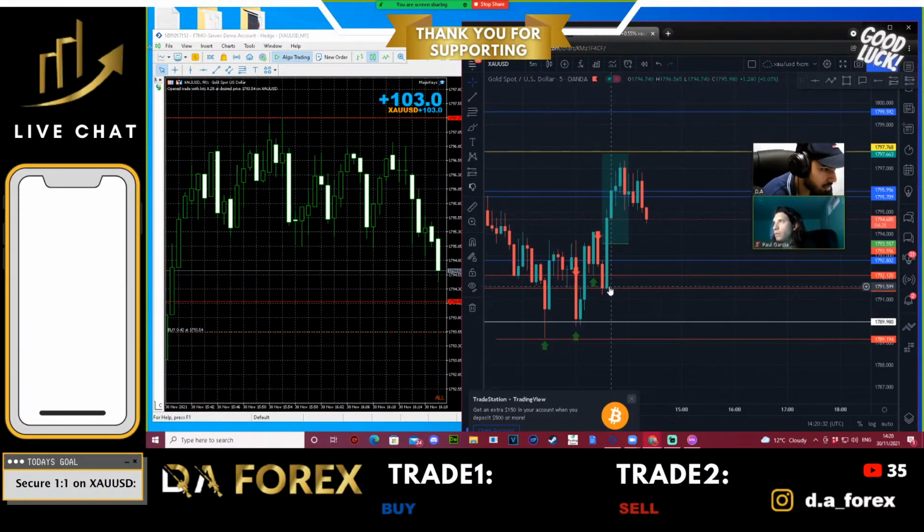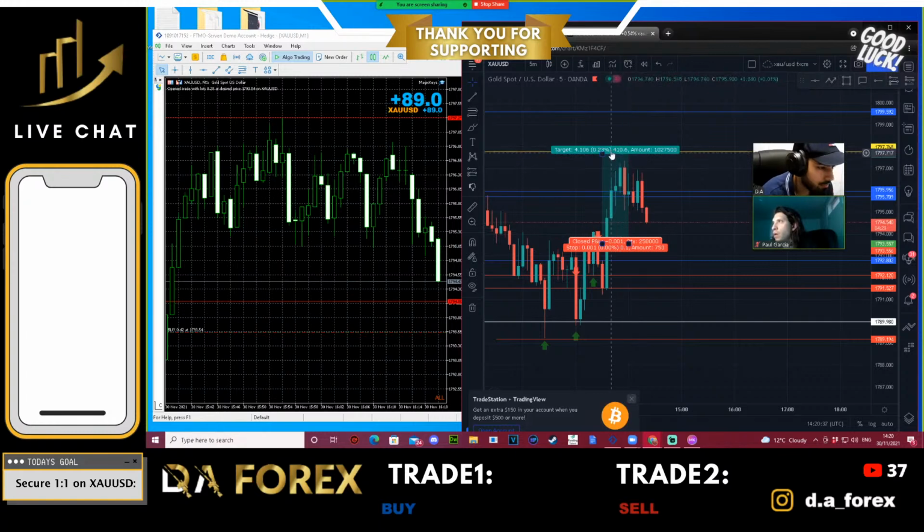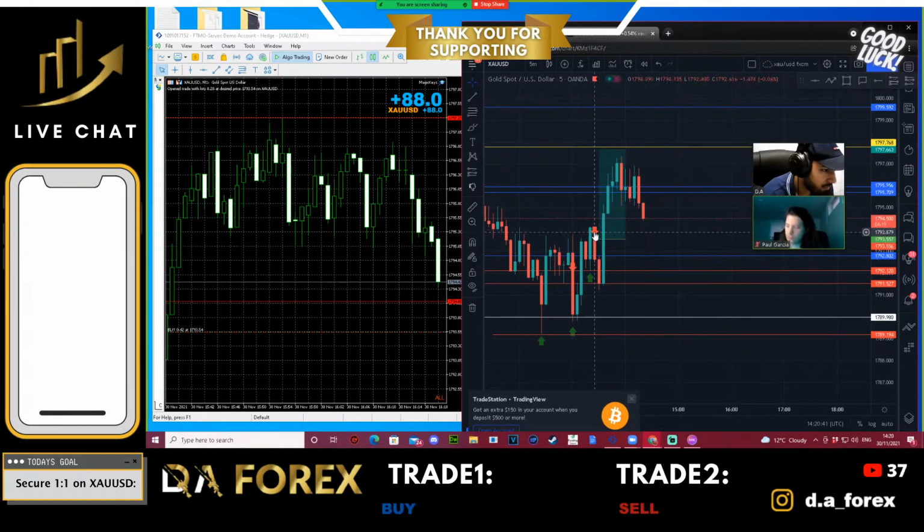Because again, some correction is required. To understand, really big push to the top side. We've tapped a key area at this point now, so the correction is required. If this area here, the resistance level, does not hold, which I want to see this area being held, if it doesn't hold, at that point we're coming down to the support area.